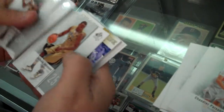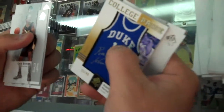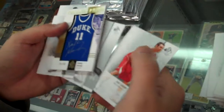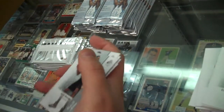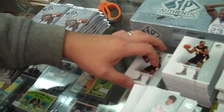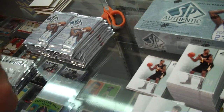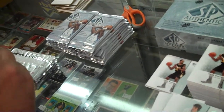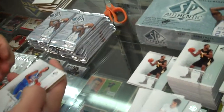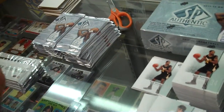Alright, there's a hit in the first pack. College Pride, Bobby Hurley, 25 of 40. It's kind of cool. I like that. A cloth auto. Nice looking card. I've got about 65 Bobby Hurley autos, though. What did you get him in? Is that his real jersey? That's his jersey, they put it in the washing machine. The Legends. Granted, they're not on a manufactured jersey or anything. That's not manufactured, that's his real jersey. Shrunk 1,000 times.